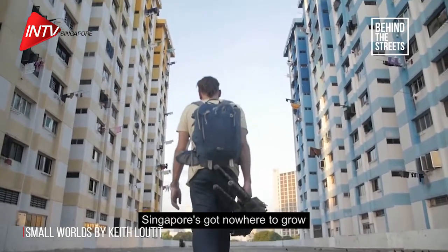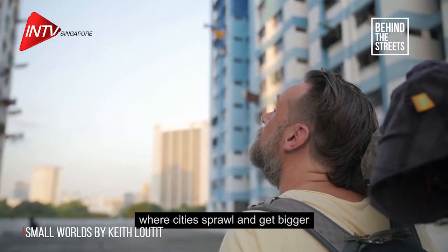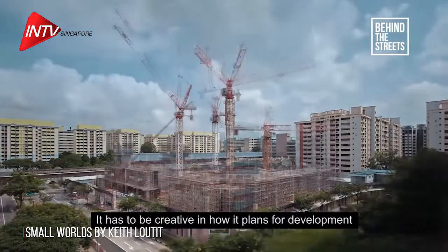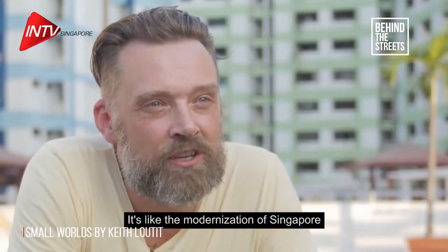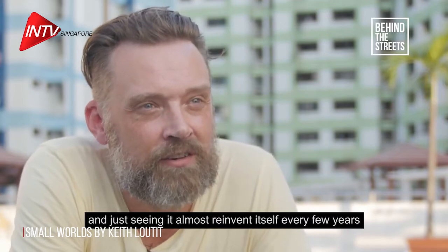Singapore's got nowhere to grow. It's not like a lot of places in the world where cities sprawl and get bigger. In Singapore, things tend to get taken down before they get built up. It has to be creative in how it plans for development. And so for me, that's a story. It's like the modernisation of Singapore, and just seeing it almost reinvent itself every few years.